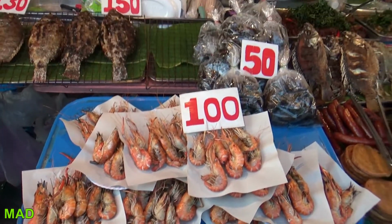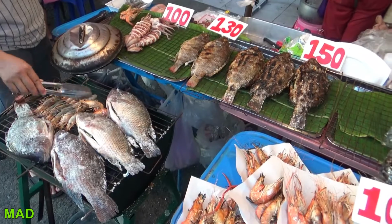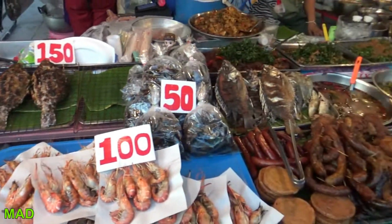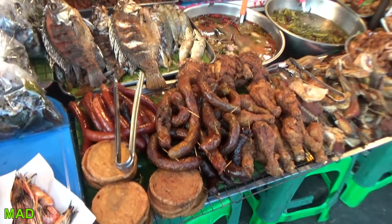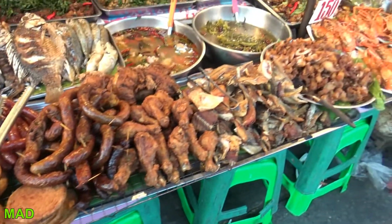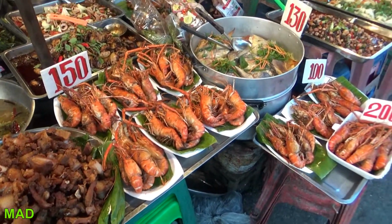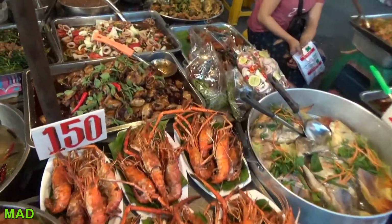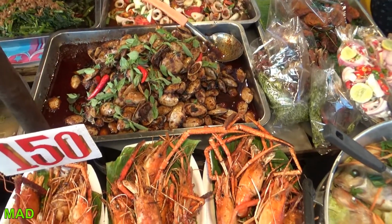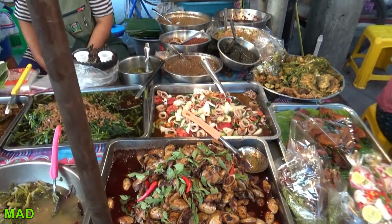Shrimp, mussels, fish, salt-crusted fish, squid, fried fish, sausage, stuff I don't know. I have no idea what these are. Fried chicken, fried fish, fried pork, shrimp. Look at all the shrimp. Steamed tilapia, spicy clams. Those look really spicy. Normally they're really good. All kinds of dipping sauce.